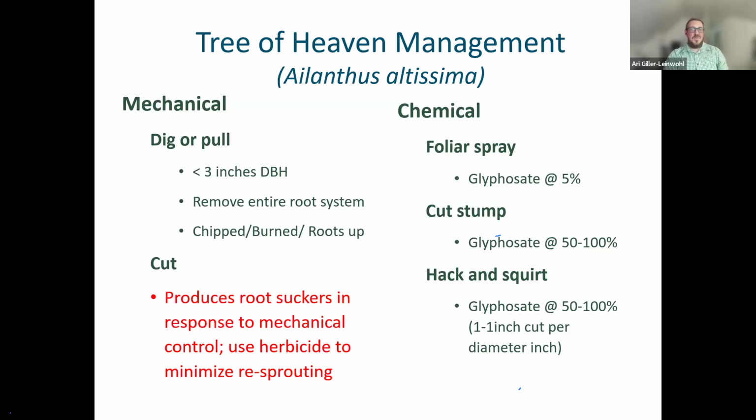So as I was mentioning, both Angelica tree and Tree of Heaven produce root suckers in response to mechanical control. I think this is true to an extent, even with herbicide. One of the most effective methods of control for Angelica tree or Tree of Heaven is via basal bark, spraying concentrated herbicide on the bark itself. That presents a bit of a hazard from a tree aspect. If you have a mature tree and you're leaving it standing, that could present a risk if it fell on, say, a structure or a trail.